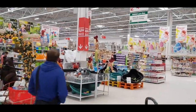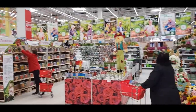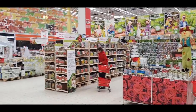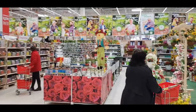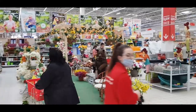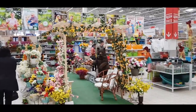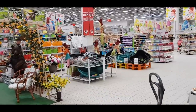So this section here is a section of Ashan. It always changes. Right now, it's got all the stuff for planting gardens this spring, but it'll change. For 2 weeks it'll be all white goods, and then later on it'll be stuff for like Mother's Day. It always changes.